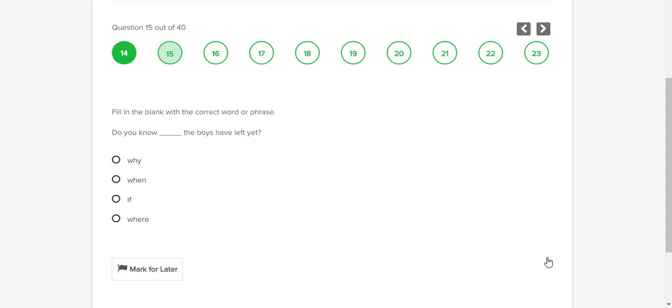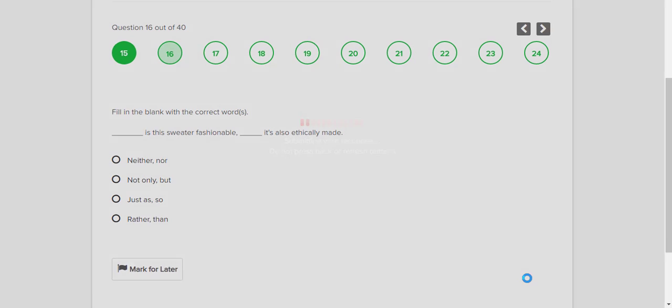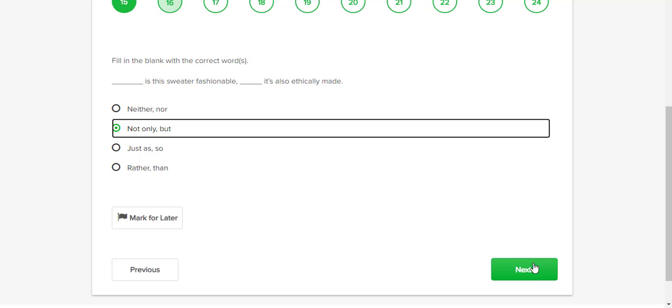So our next question is do you know dash the boys have left yet? So our option A is correct. Why the boys have left yet? So let's move next. So here is our new question. Dash is this sweater fashionable? Dash it's also ethically made. So our option B is correct. Not only is this sweater fashionable, but it's also ethically made. So let's move next.